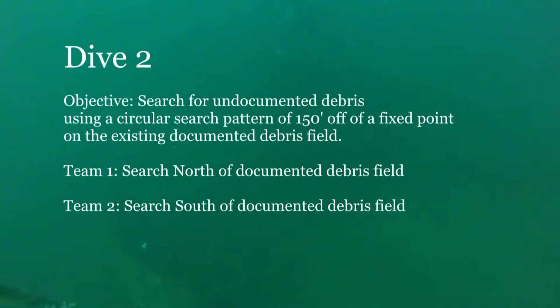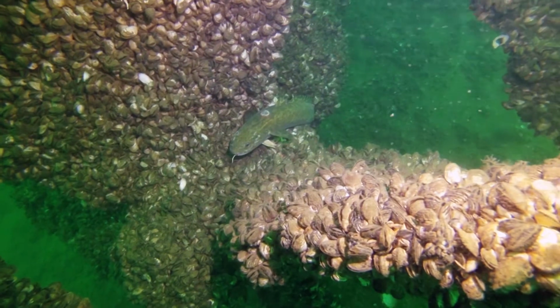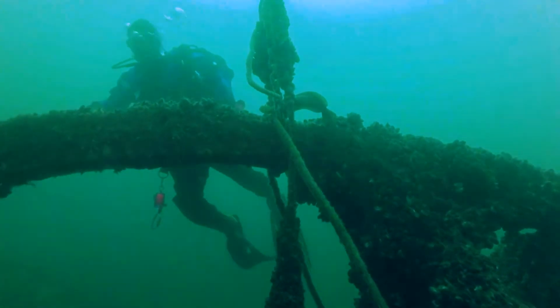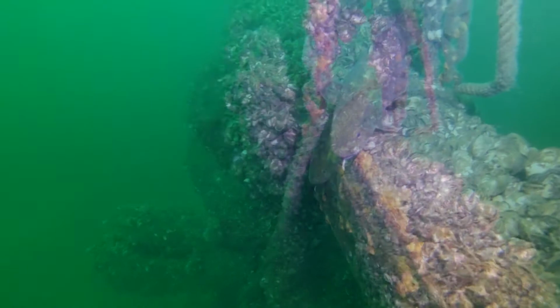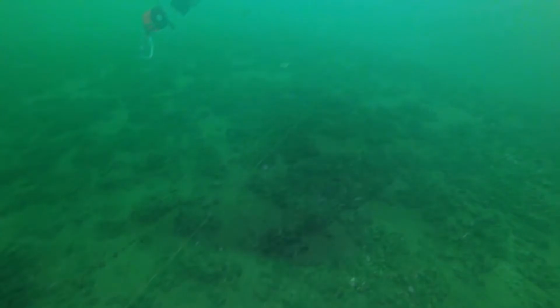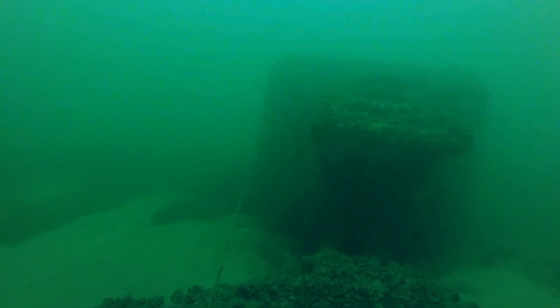On the second dive, both teams are going to go in search of unidentified debris. Before we head off to the debris field, I check and see that both burbot are in the same area as they were on the previous dive. We follow the same line that we had put down the previous season, which will take us right to the debris field.